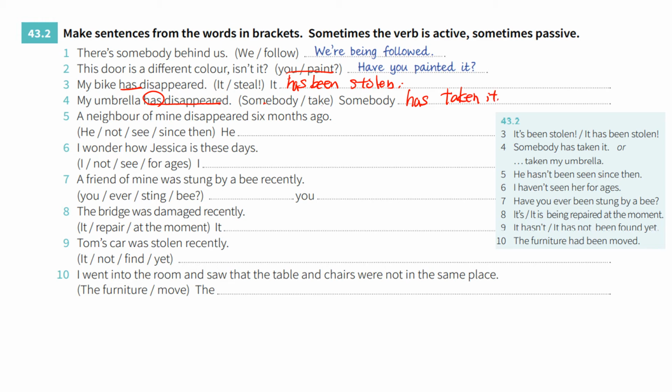And then a neighbor of mine disappeared 6 months ago. He not seen since then. He has not been. Okay. So he has not been seen. He has not been seen since then. He hasn't been seen since then, since the moment he disappeared.